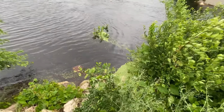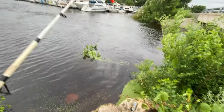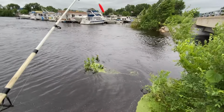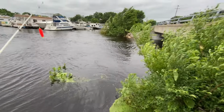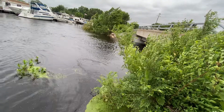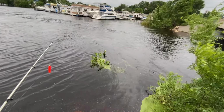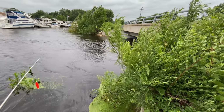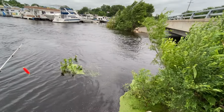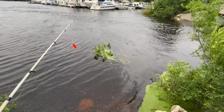Yeah, I could try fishing here. Actually, there's one rock I can step on. There we go. All right, well, you look at the flooding. There's only about 2 feet of clearance under that bridge. The last time I was here fishing, there was about 4 or 5. So I don't know if you can see that. Right there, you can. But I can cast here, so I'm going to try a little bit.